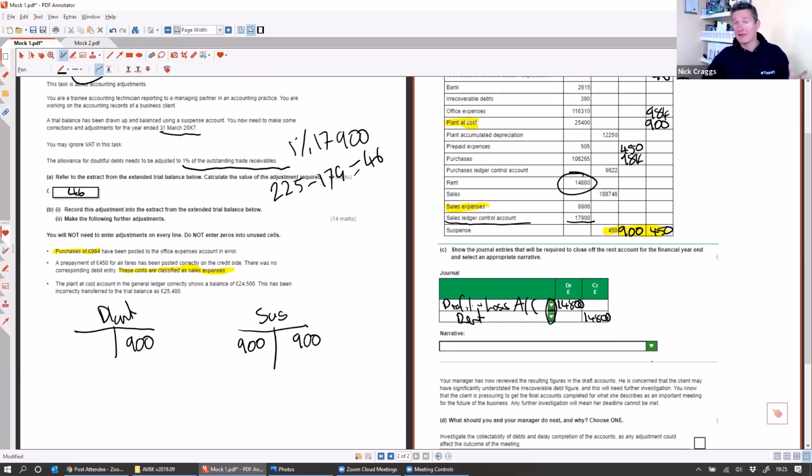Likewise with the narrative, there are drop down options of the other one. If you put it the other way around, if you were to credit the P&L account and debit rent, that would be incorrect, because you've then increased the rent account. What we want to do is close off this account so it's empty at the start of the next financial year. So anything we put in there is rent for the following year.